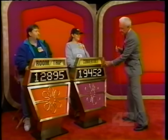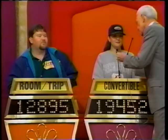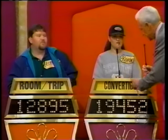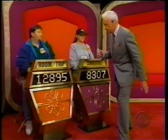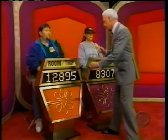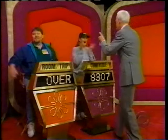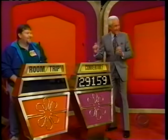Robin, your bid is $19,452. Robin, the actual retail price of your showcase is $27,759, a difference of $8,307. Scott, you bid $12,895 on your showcase. Scott, the actual retail price of your showcase is $11,500. You're over. You are the winner, Robin. Scott, you just stay right there.